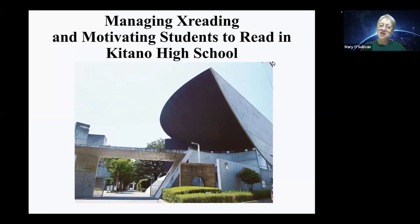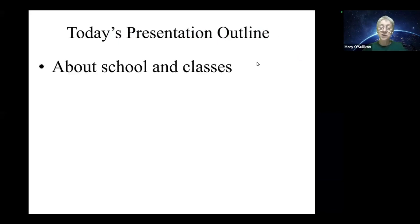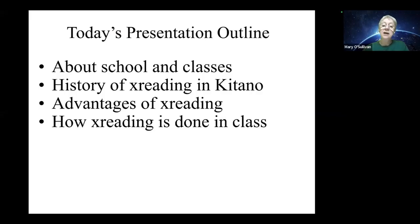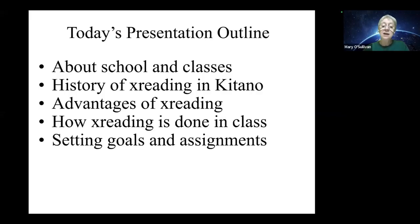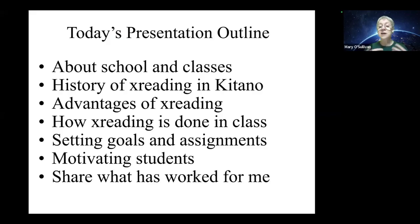The title of the presentation is Managing Xreading and Motivating Students to Read in Kitano High School. I'll go through the presentation outline. I'm going to talk about the school and the classes, the history of Xreading in Kitano, the advantages that I see of Xreading, how we do Xreading in the class, the goals I set and the assignments, and finally the main topic today, which I'm going to focus on, is how I try to motivate the students to read. I'll share what I think has worked for me, and I hope it will be helpful to everyone who's listening.